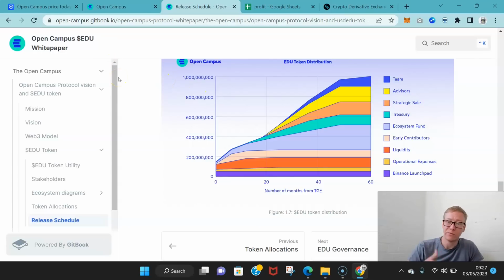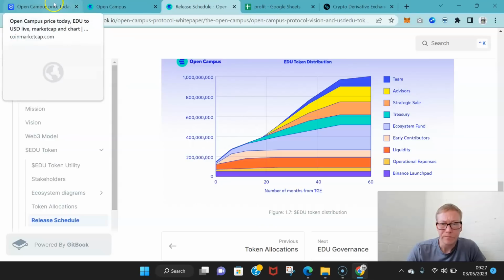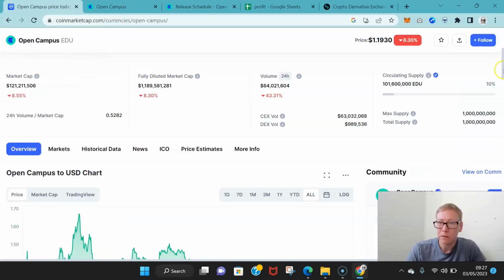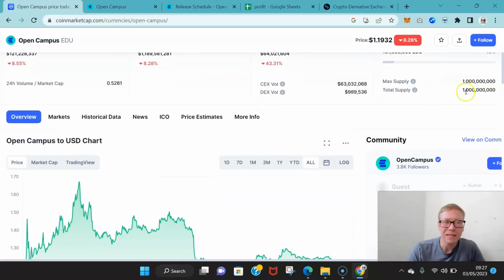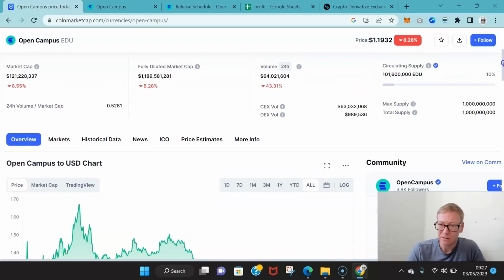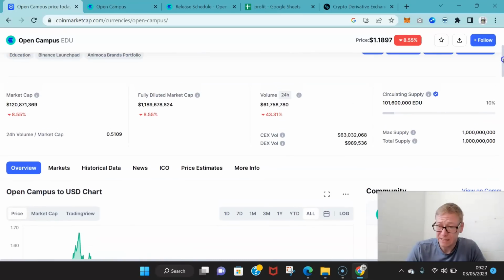And that's mostly through liquidity being provided combined with the ecosystem fund being utilized. So about 250 million tokens. Now, the question is what can they do? I don't necessarily see this hitting double digits, but I could easily see this hitting $8.